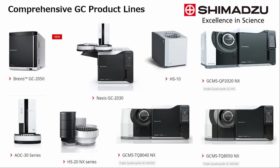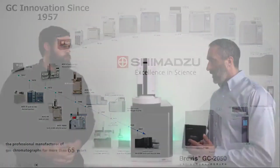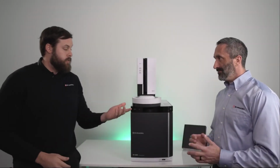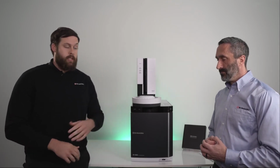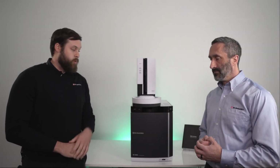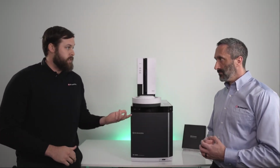Yeah, and as we can see here, this is a new addition to an already comprehensive portfolio of GC instruments that Shimadzu has offered for over 60 years. What else is exciting about this? Well, John, we actually just released the Brevis GC-2050 in September of 2023. And we were lucky enough to display it at the Gulf Coast Conference show directly after in Galveston, Texas back in October.